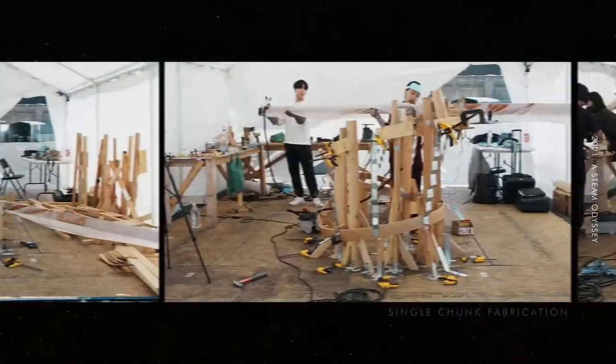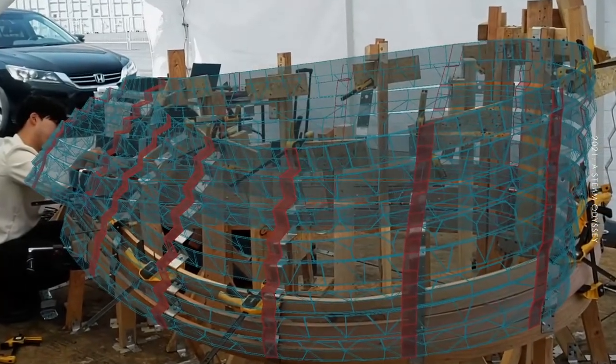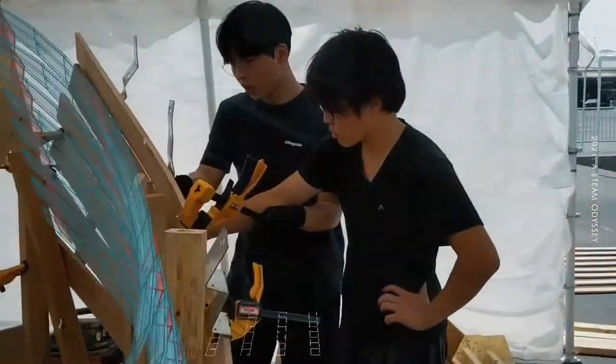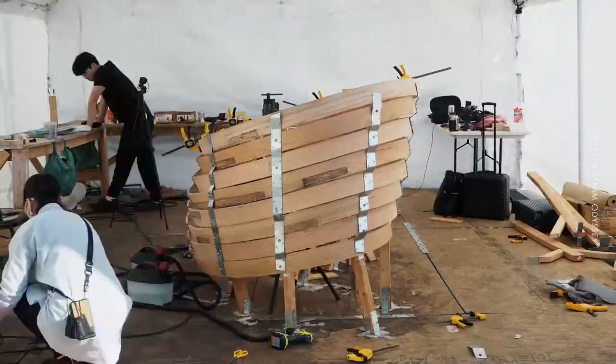The entire structure is initially built into 4 unique chunks, and then the 5th chunk is bent and assembled on top of the previously fabricated 4 chunks. Every single constituted element is closely and tightly interrelated to each other to create a harmonious whole.